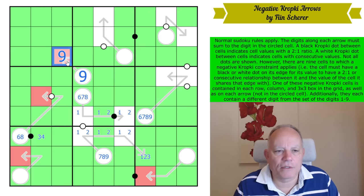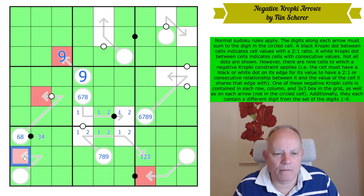Do we then move on to eight on a narrow cell? I mean, that couldn't be eight, but that one could be. That one definitely could be. These couldn't because their arrows are too long to accommodate it.